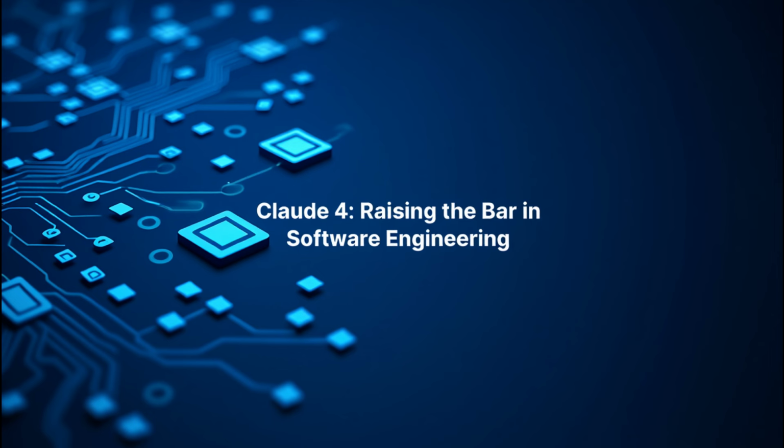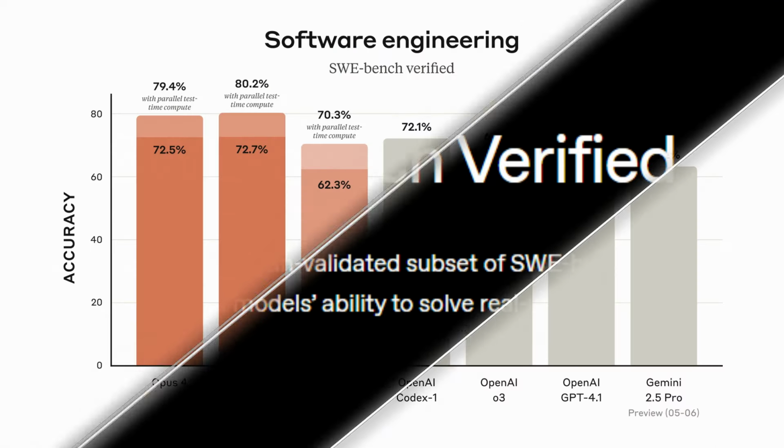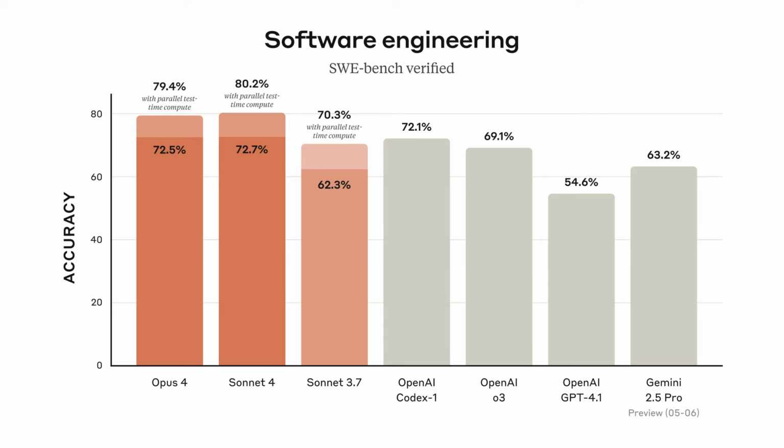Claude 4, raising the bar in software engineering. With top scores on key coding benchmarks, SWE-bench, Opus, 72.5%, Sonnet, 72.7%, and Terminal Bench, Opus, 43.2%. Claude 4 models are outperforming industry leaders.